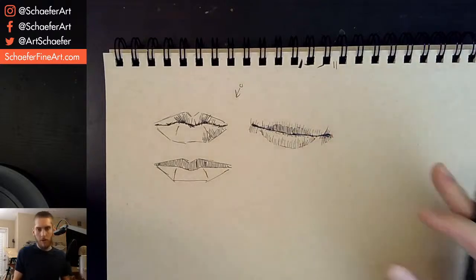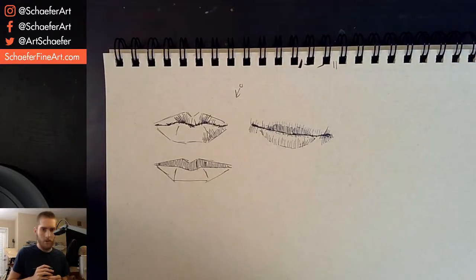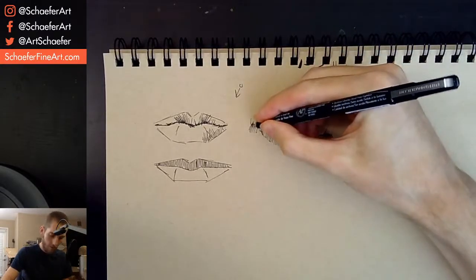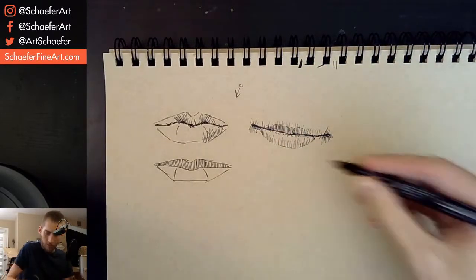Obviously these pen and ink techniques are a little different than graphite. With graphite you could just fill that in, shade it in or whatever. Now we're just starting out with lips, but I'll probably move to nose and eyes and stuff. There are so many tutorials on eyes and how to draw eyes, but I want to try to approach it a little bit differently, at least from some of the stuff I've seen before. I don't watch many art videos at all. Very, very few.